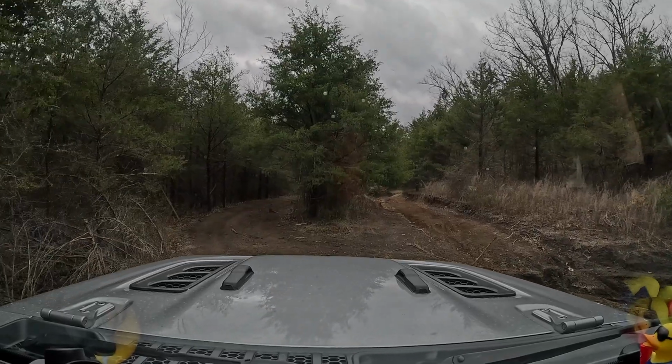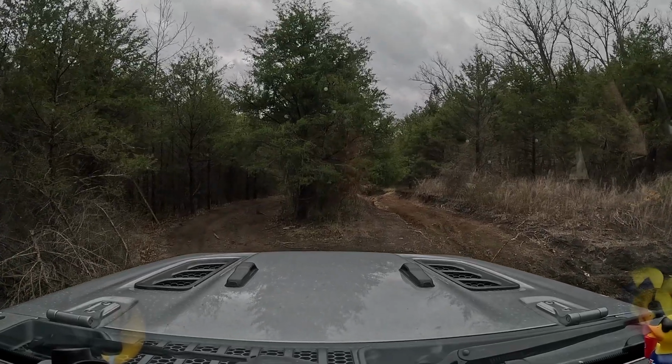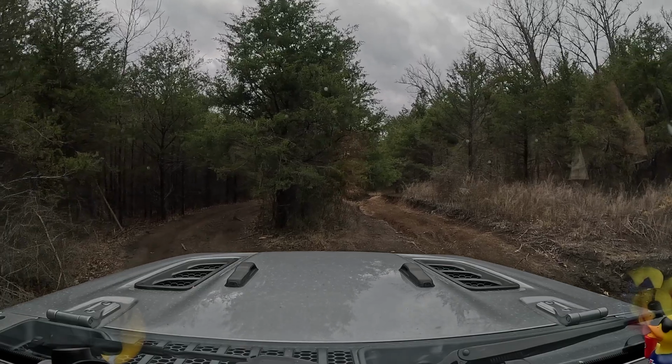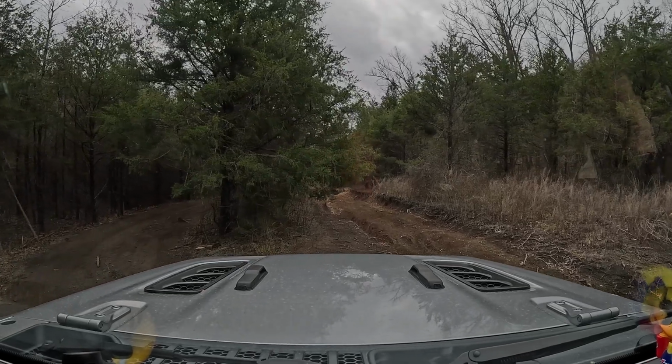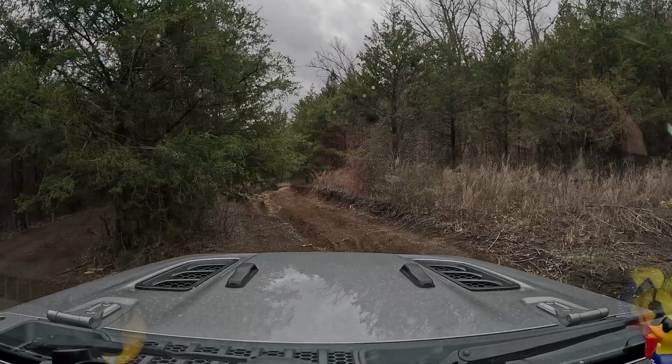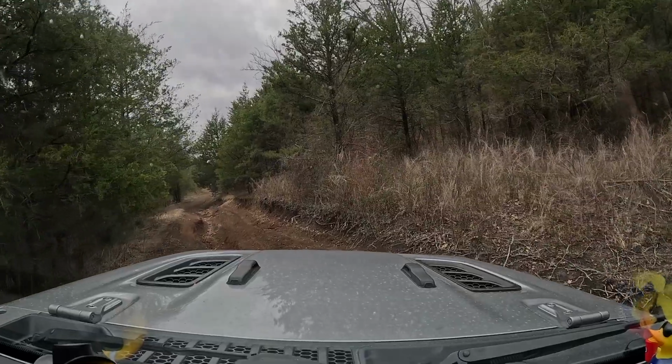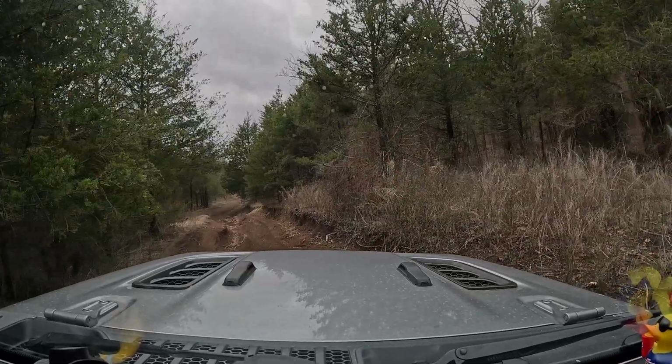Think we can make that on the right? On this trail on the right? Yeah. I mean, it's going to get weird, but right here, as long as you don't stay to the left, stay driver. As long as you don't go down in that deep hole, we'll be fine.